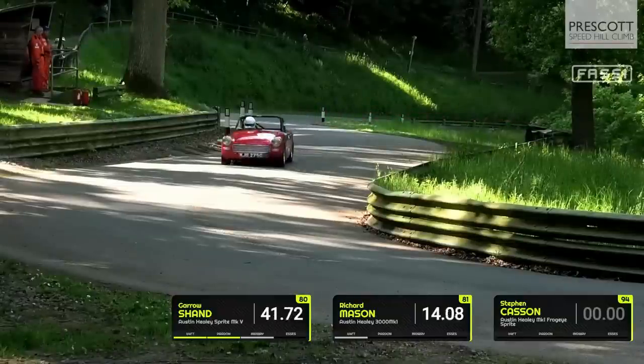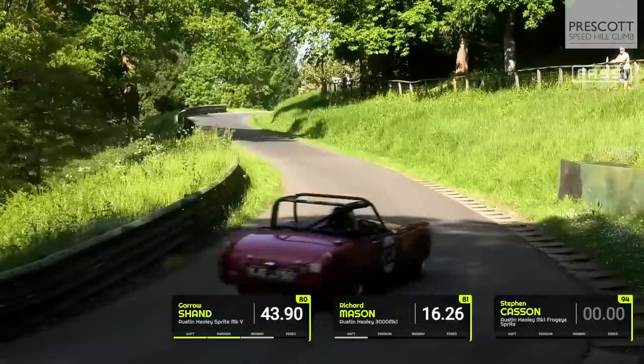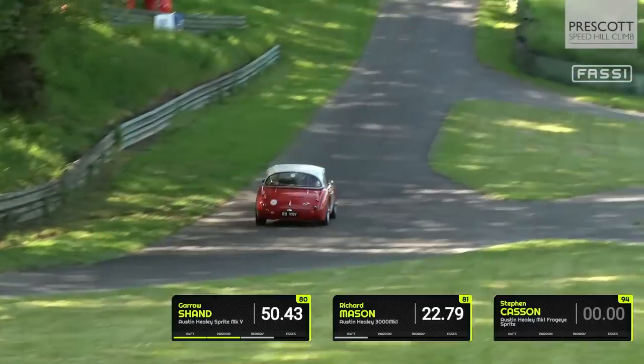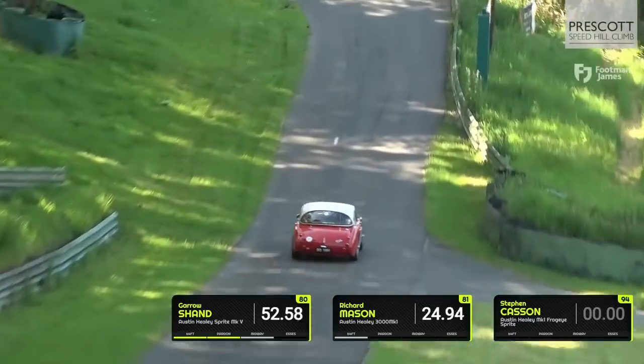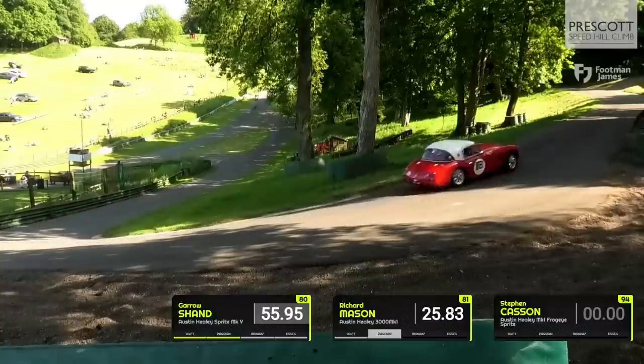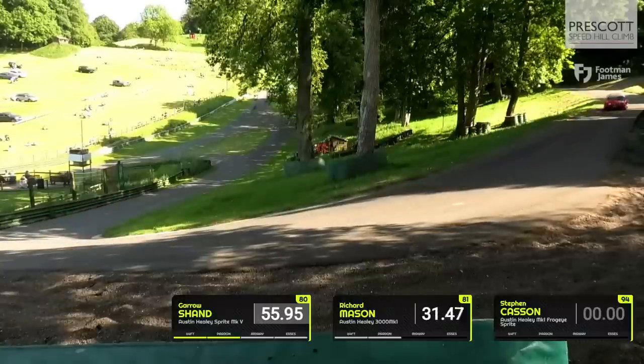Shand coming through the S's in that little Austin Healey Sprite. He's going to be followed by a rather larger Austin Healey, and that is the 3000 Mark 1, car number 81, the car of Richard Mason, which is rounding Torres. 55.95, the time for Garo Shand.